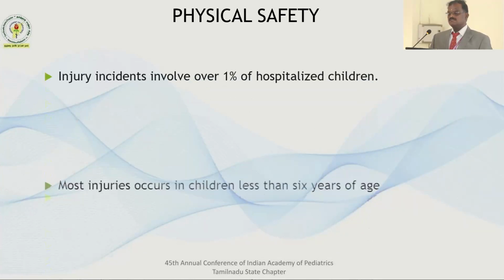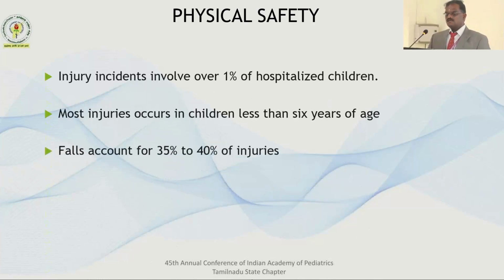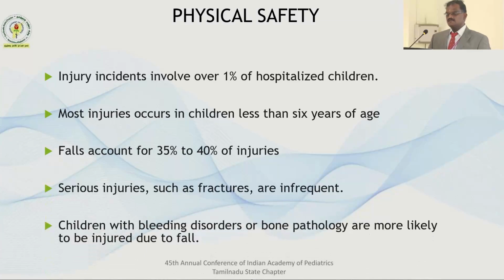Physical safety, as we all know: injury incidents involve over 1% of hospitalized children. Most injuries occur in children less than 6 years of age. Falls account for 35-45% of the injuries. Serious injuries are infrequent. Children with bleeding disorders or bone pathology are more likely to be injured due to a fall.